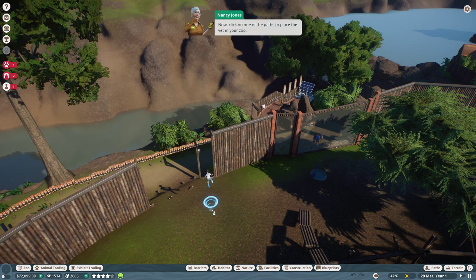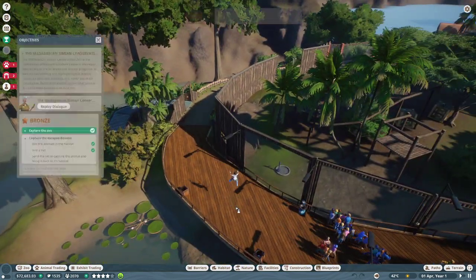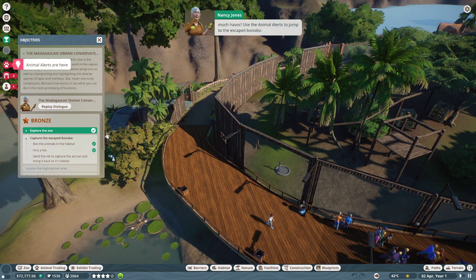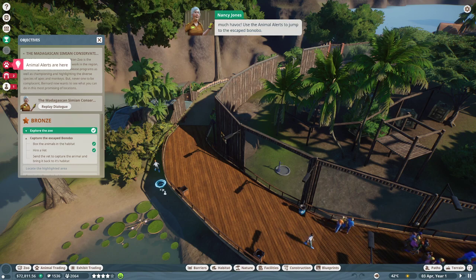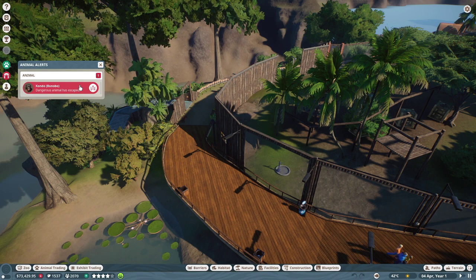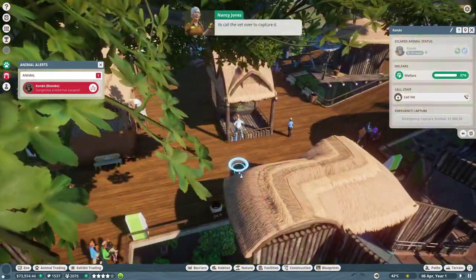Now, click on one of the paths to place the vet in your zoo. Great, now let's deal with our escapee before they can cause too much havoc. Use the animal alerts to jump to the escaped bonobo. And then click on the Call Vet button to call the vet over to capture it.